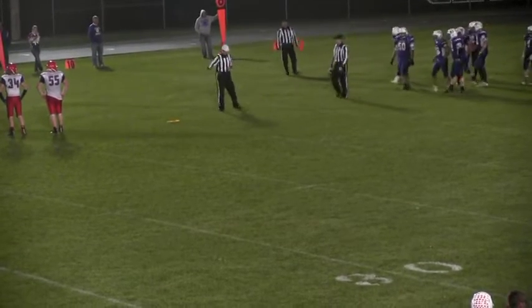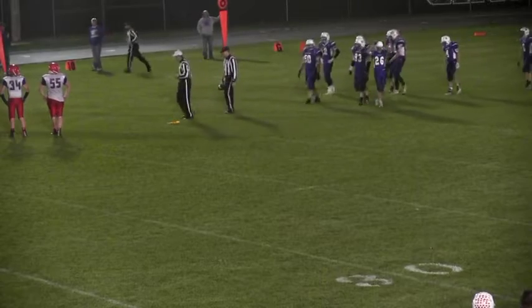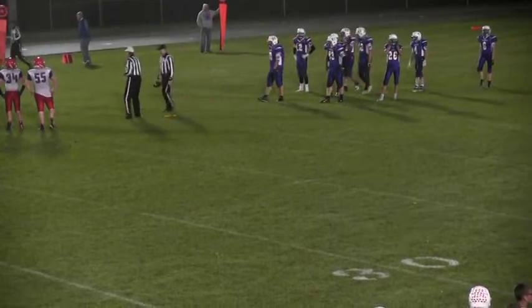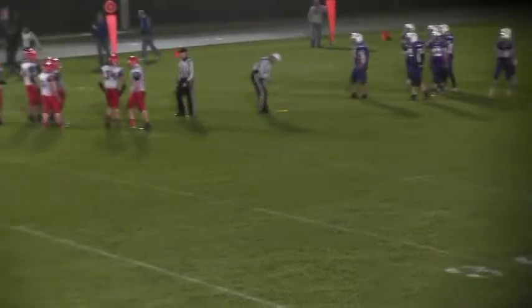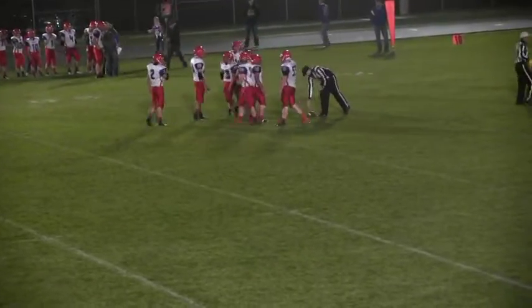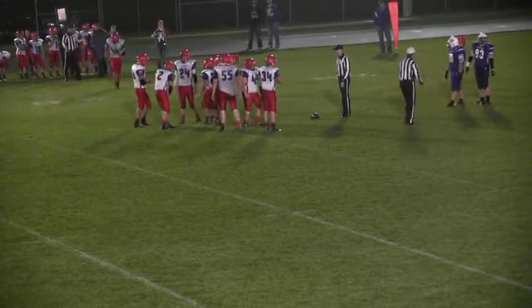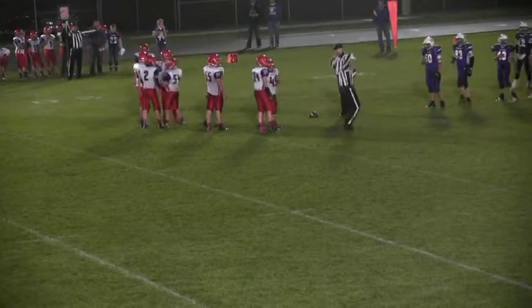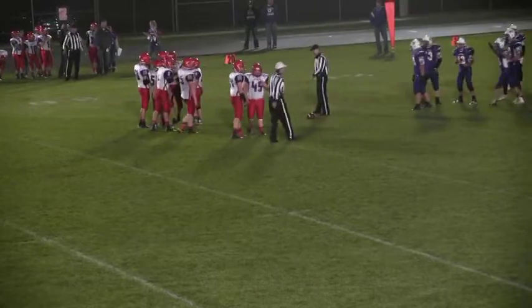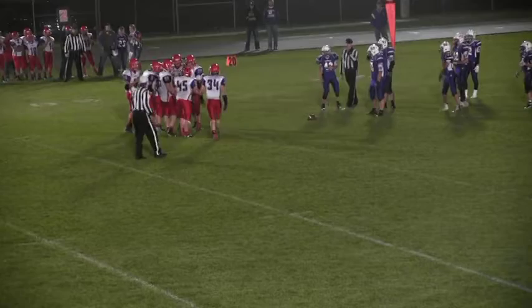And that will bring it all back. So it'll be second and about 22 or 23 yards now, with a minute 10 and counting here.